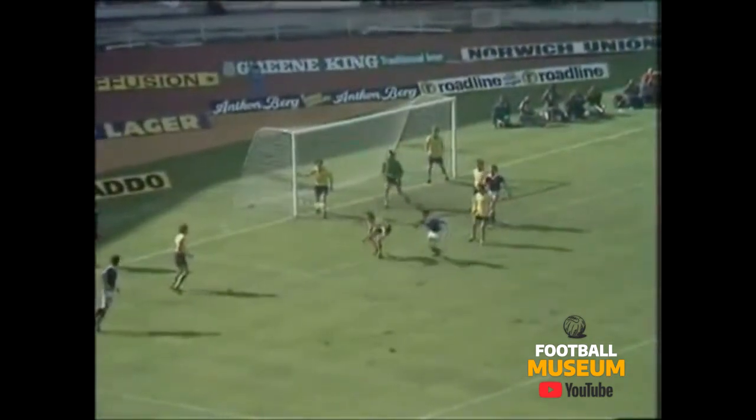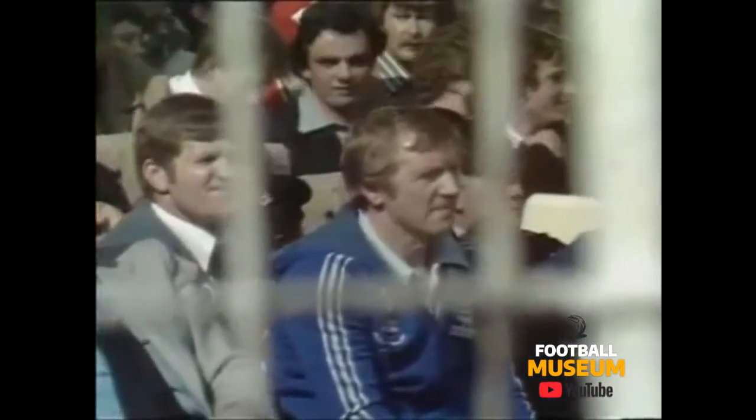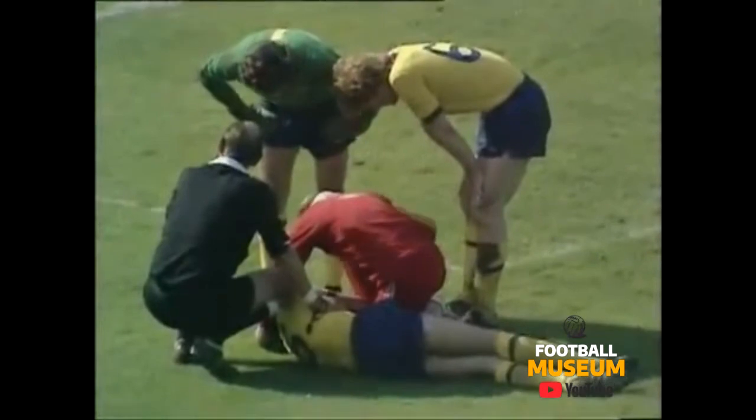They don't look very happy at the moment. No, well, Don Howe and Terry Neill know that there's no way they're going to win this game. They're going to get back in it now. Arsenal aren't playing well enough. If you could put your finger on it, Jack, as to why they haven't played well enough, what would you be saying?